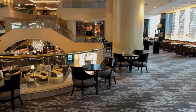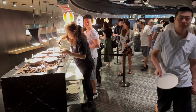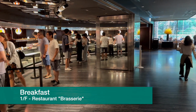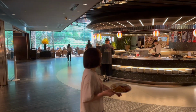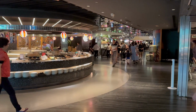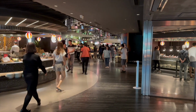So let's talk breakfast, and for that we go basically back to this big gallery live music area, and on the bottom side there's actually an entrance to the restaurant area. The restaurant is called Brasserie, and once you enter you immediately come to the counters where the food is. You can see it here. It is really massive, and the hotel, I believe it, with a lot of rooms, they have to cater to very big crowds, so it's very spacious, I have to say. But it's also incredibly busy.